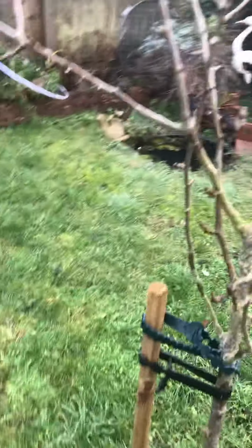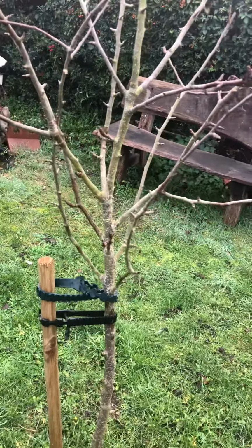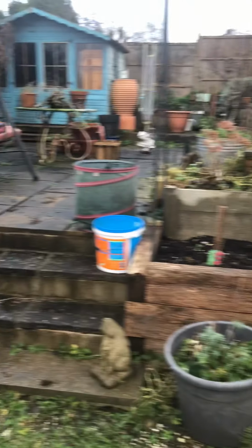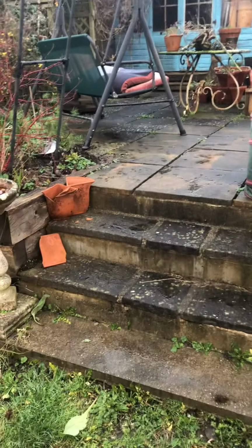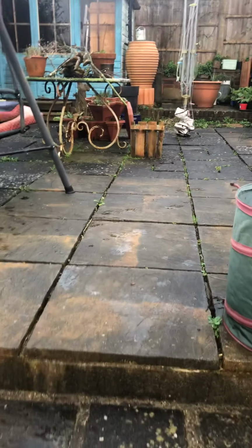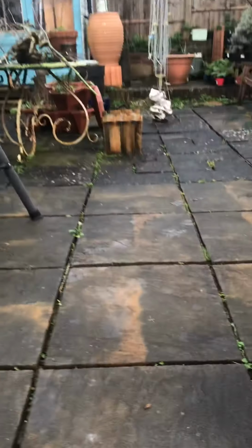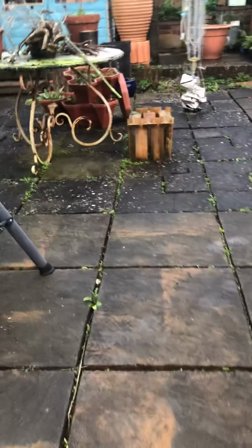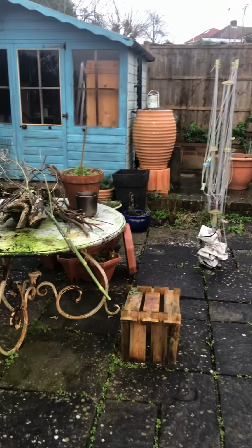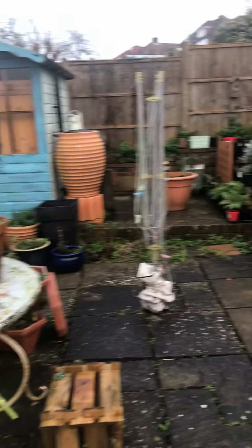I have quite a few fruit trees. This is a little pear tree here which produced a lot of pears last year. I have another little apple tree just up there on the top of the steps. These steps are also going to have a pergola built over them so that I can grow, hopefully, some squash over it. I fancy the idea of walking through a pergola of fruit and vegetables all dripping down on your head.